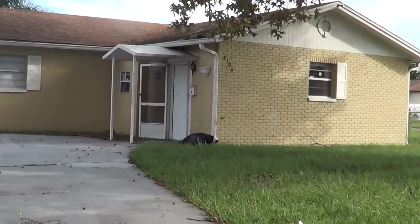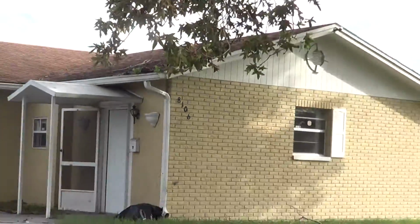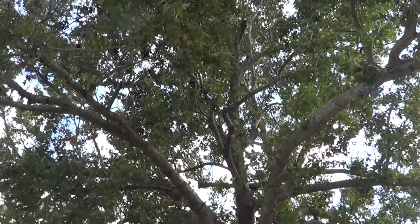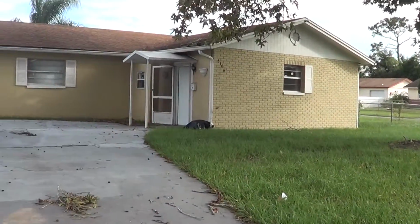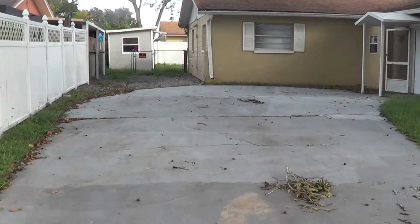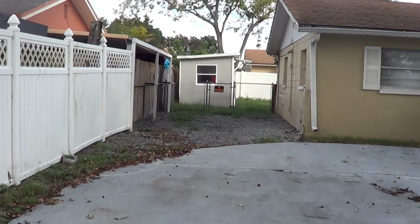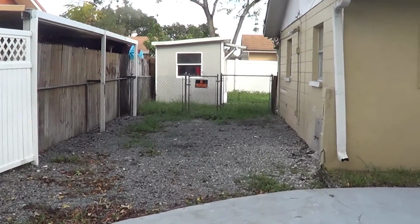Alright, we're here at 8106. Here's a huge tree in the front yard. Huge. Nice corner lot though. The house actually looks really cute. You have your driveway all cement. Gravel area here where you could park a car if you wanted to.